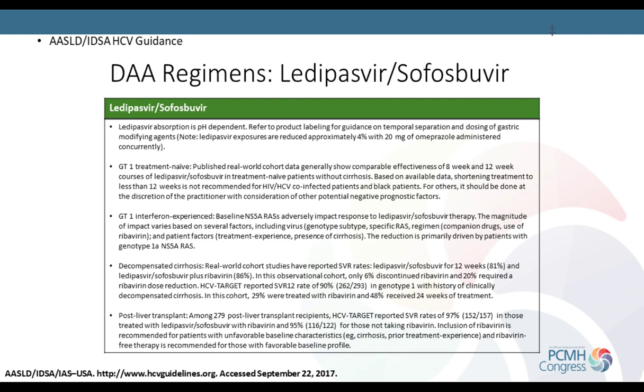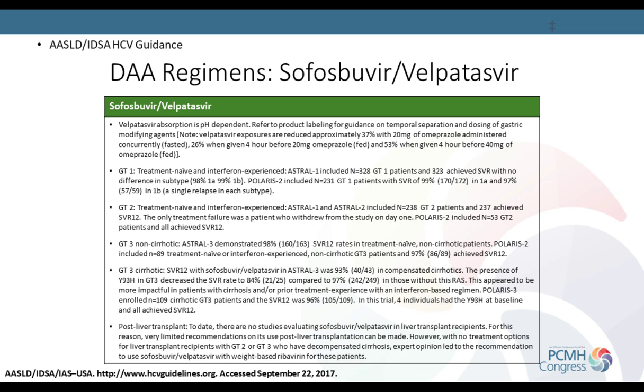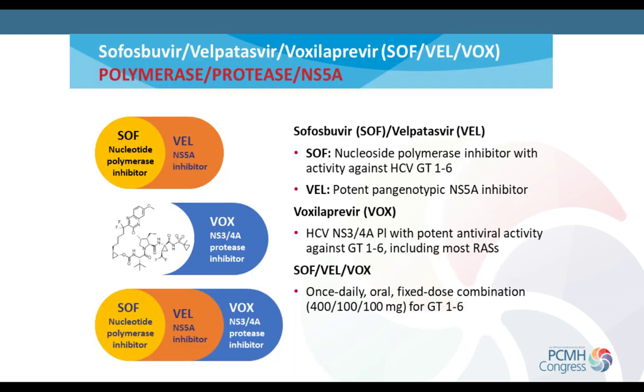In the liver transplant centers, we've now listed lots of patients with hepatitis C and treated them while they're on the list. Their liver disease stabilizes and improves, and we take them off the transplant list. So there have been thousands of patients taken off the transplant list in the United States because of these therapies. The other drug is sofosbuvir velpatasvir. This is a pan-genotypic drug, very similar to Harvoni. And then lastly, there's this regimen, sofosbuvir velpatasvir voxilaprevir, also known as Vosevi, which is a salvage regimen for anybody that doesn't respond.